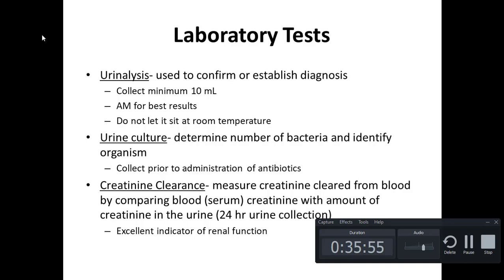So, we have covered. We'll get back to the creatinine. Yeah, my pee does mix up.